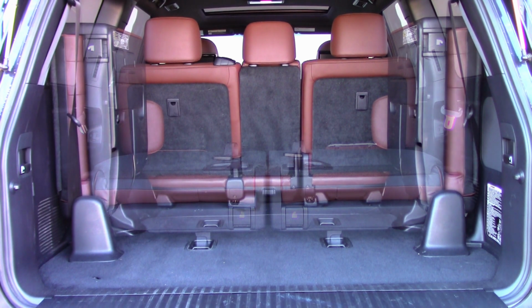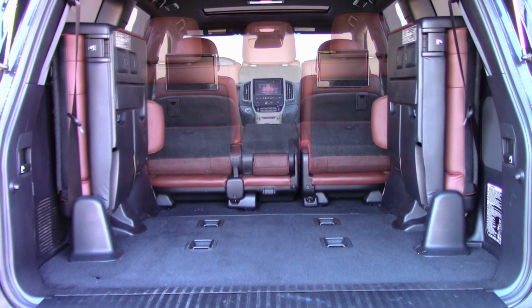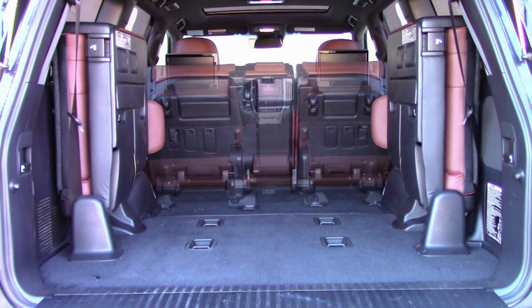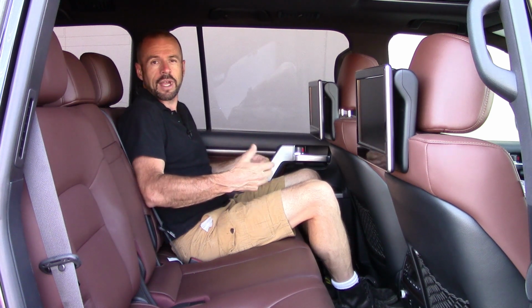What can I say? Now the second row, also kind of the same sort of deal. They do fold down in a 60-40 split. You can just lay the tops down, or you can tumble them all the way forward. Now, you don't get a completely flat load floor no matter what you do here. That's part of the old schoolness of this SUV. It still has sort of the 20 years ago thing going on when it comes to how these seats fold down. Now, if you really wanted a big open space, you could get out a wrench and take these things out.